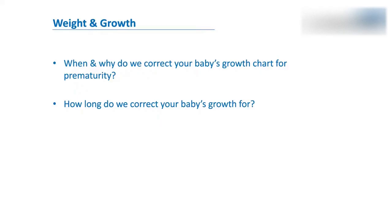As an example, if your baby was born at 32 weeks gestation, they were born 8 weeks early, and therefore, if we saw you in clinic and your baby was 20 weeks of age, their corrected age would actually only be 12 weeks. How long should you correct your baby's growth for?